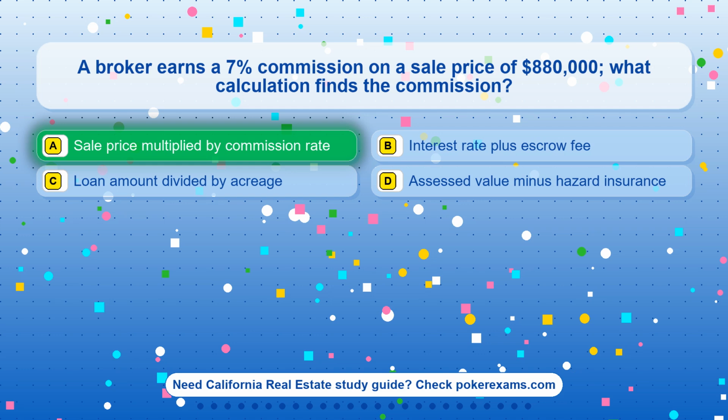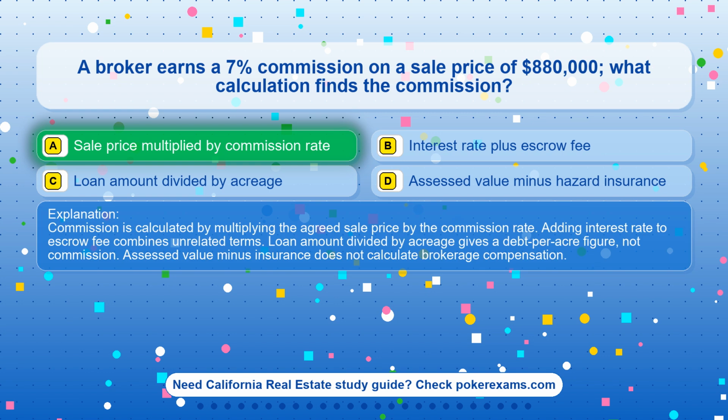The correct answer is option A. Sale price multiplied by commission rate. Commission is calculated by multiplying the agreed sale price by the commission rate. Adding interest rate to escrow fee combines unrelated terms. Loan amount divided by acreage gives a debt-per-acre figure, not commission. Assessed value minus insurance does not calculate brokerage compensation.